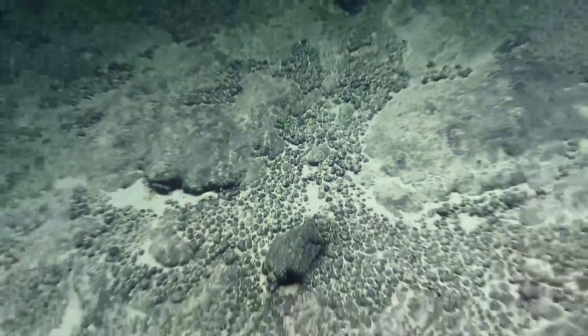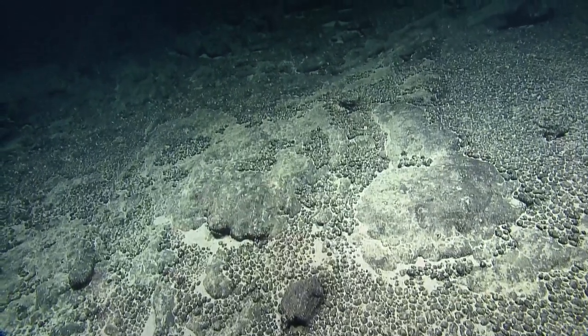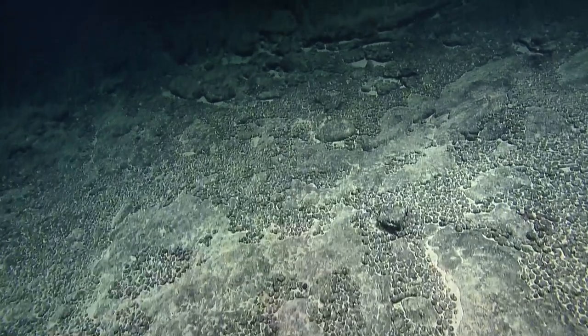Over time, they'll adhere to the rock if they're on hard rock substrate. But if they're on sediment, typically they'll remain individual.